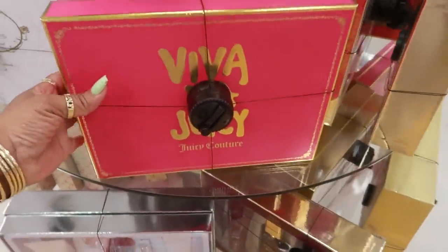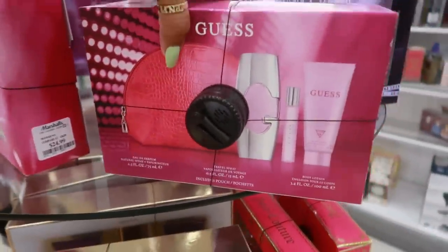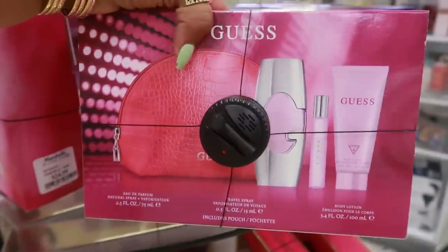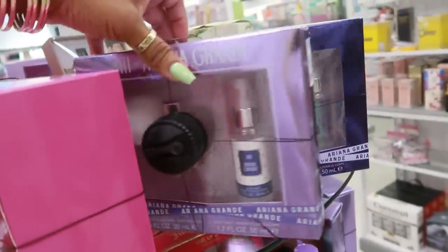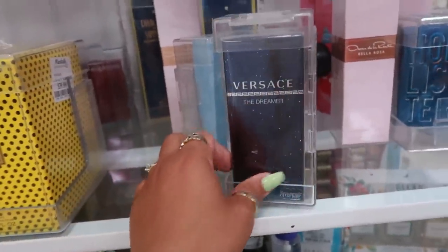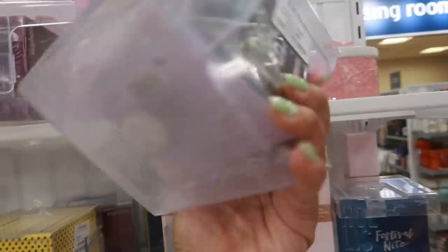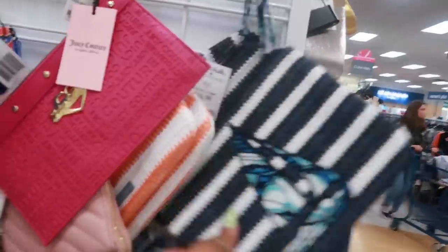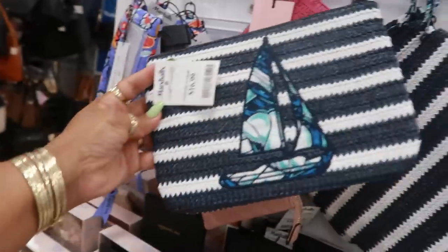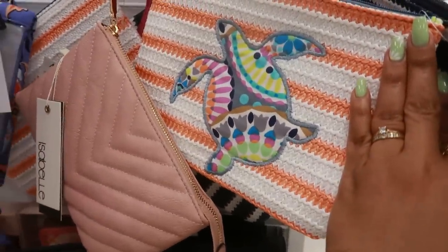Viva La Juicy set, that's $55. Paris Hilton, you got Guess. This one is $27. Ariana Grande, $25. Honey by Marc Jacobs, that's $40. Versace, $35, The Dreamer. Moonlight by Ariana Grande, $22. This little wristlet right here is $17. Where you have that one with the little turtle?